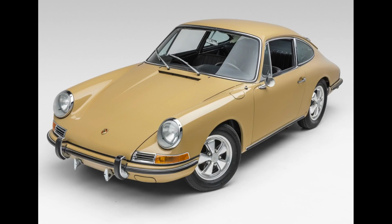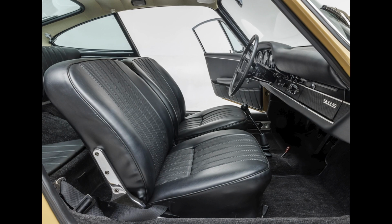A sand beige 1967 911S Coupe presented by a great seller sold for $205,000. A beautiful car all around, numbers matching, restored by a legend in the UK. This is the 67S to have. This was well sold and sold to a buyer that years ago had sold his 67S.